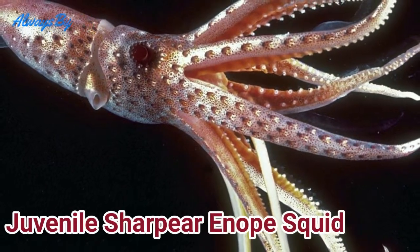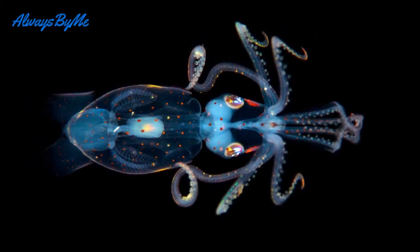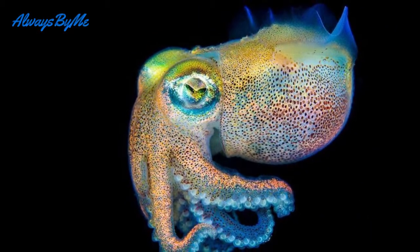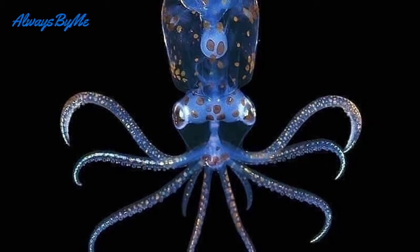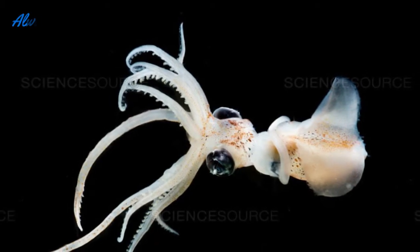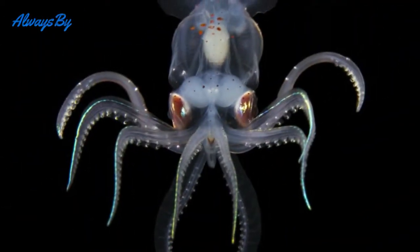Number 2. Juvenile serpent spear squid. This is a juvenile serpent spear squid, Ancistrocheirus lesueurii. Its transparent body is covered with polka dots of pigment-filled cells, and below its eyes are bioluminescent organs. They may be found throughout the tropical and subtropical oceans, often at depths of between 200 and 1000 meters.